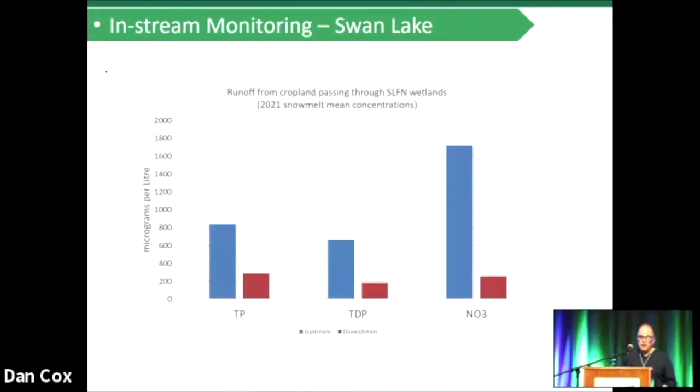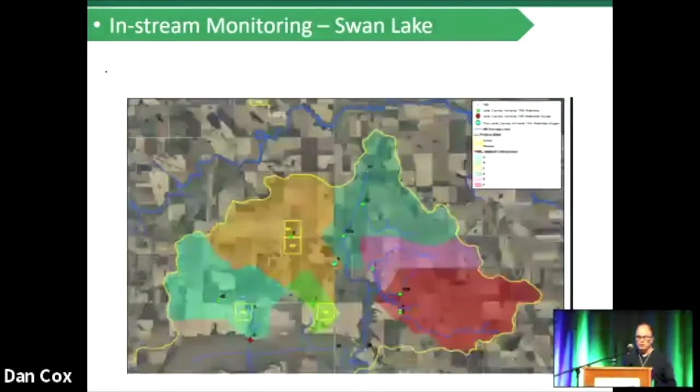Henry put a couple of slides together. It was a dry year, but we did get some runoff from snow melt, probably 3 or 4 weeks earlier than normal, and here are some of the nutrient reductions before a wetland and after the wetland, looking at total phosphorus, total dissolved phosphorus and nitrates. So there are definitely benefits of the wetlands reducing the nutrients, at least during this 2021 spring melt. And this is part of the project that we're going to hopefully continue for a number of years.